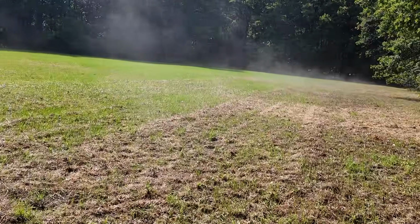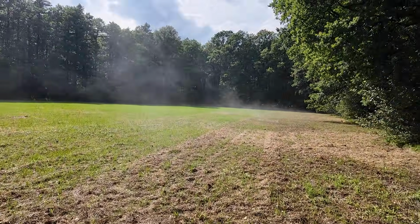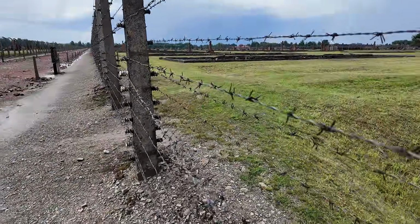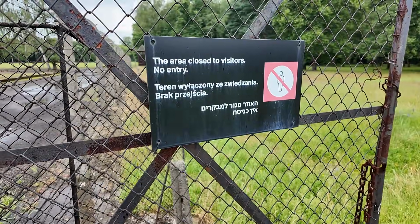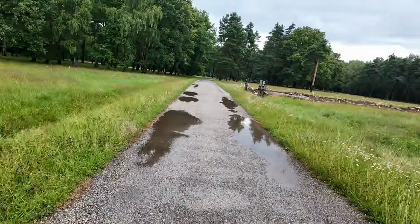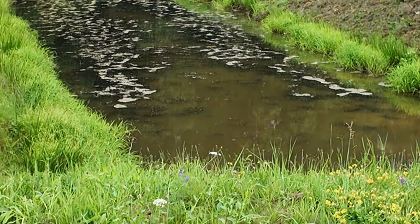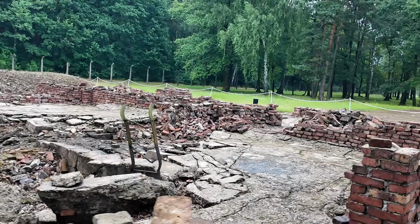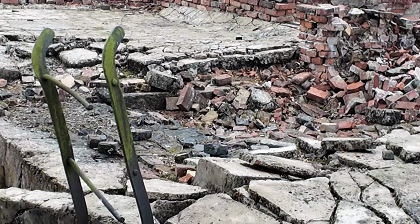Why is the fog only in this place behind Auschwitz? Can you see that? 720 volts went through these wires. Nobody could escape this. This place is not for visitors, but today is open, so let's go. Those are the German swamps where there is a lot of ashes dumped after the World War. Look at the ladder. There is still a ladder to go inside the crematorium.